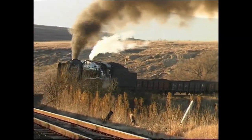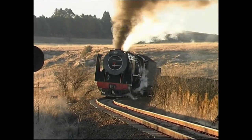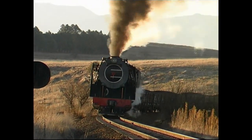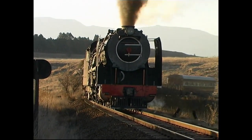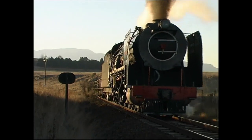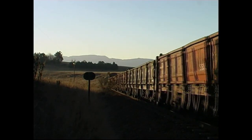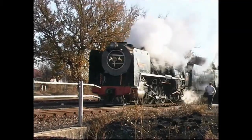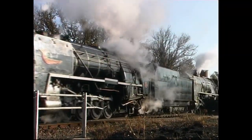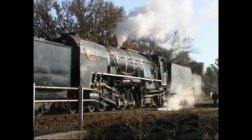We leave the afternoon mixed train bathed in the beautiful evening light. We now see a Class 15F and 25NC double-headed combination en route to Ficksburg.